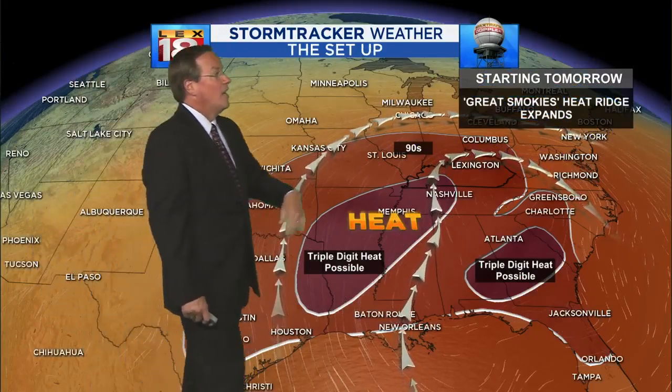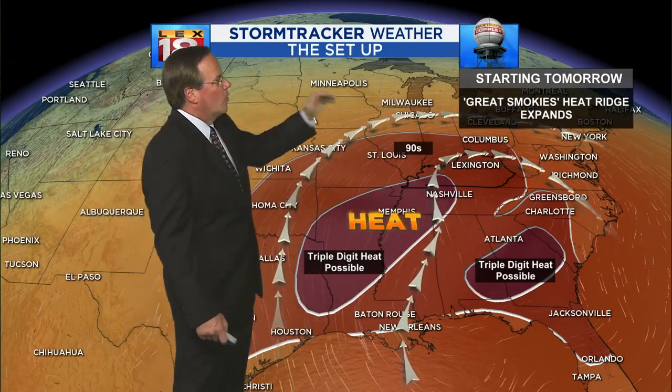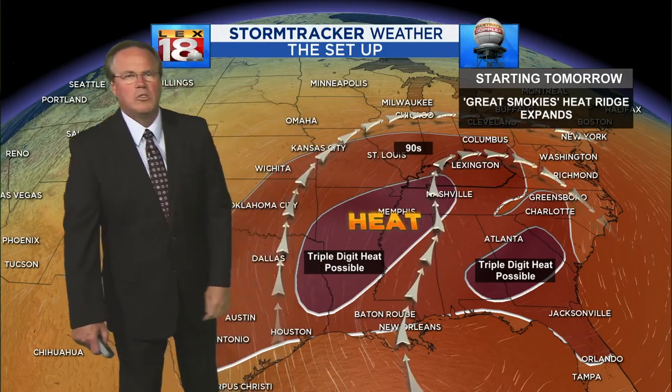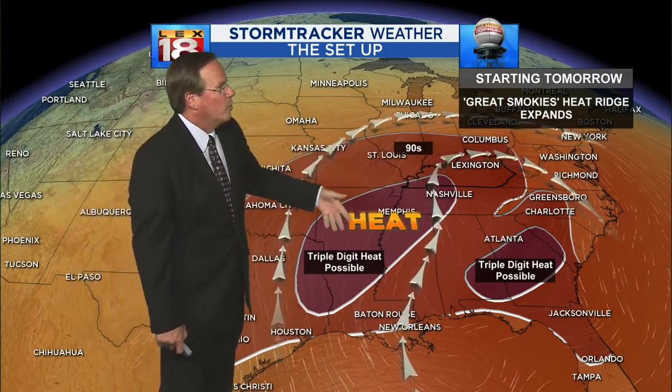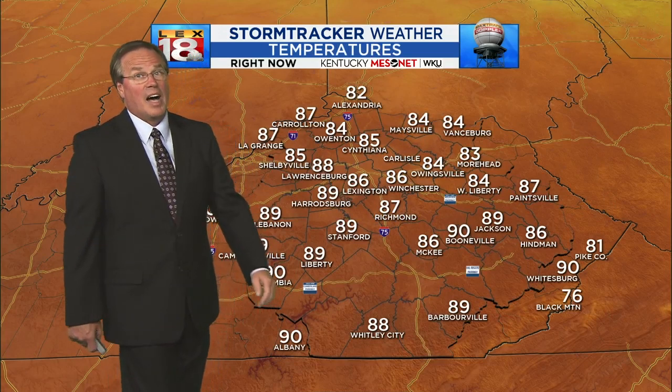As that big heat ridge, again, we call it a Great Smokies heat ridge, expands, the 90-degree line's going all the way up into Illinois and Indiana. There could be some 100-degree readings, maybe as close as southwest Kentucky, but for the most part, that real extreme heat is confined a little bit more to the south. But it's a hot afternoon out there now.